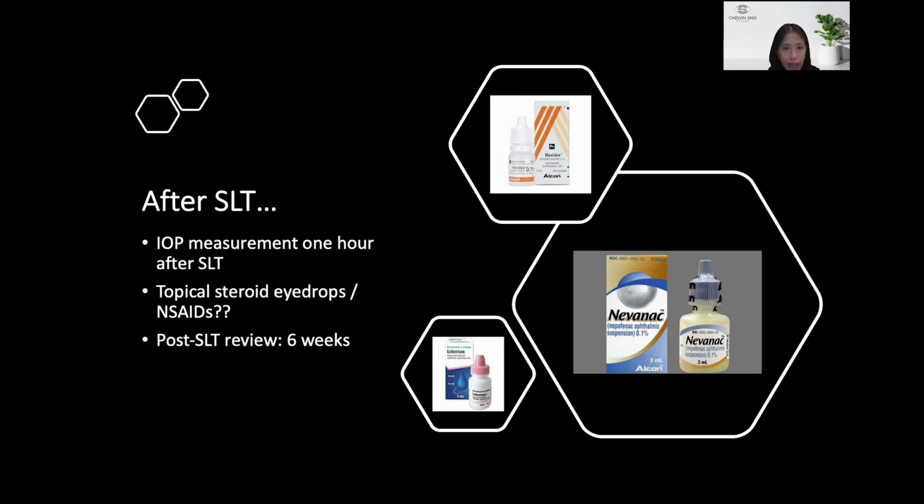It is a bit controversial whether to prescribe topical steroids and NSAIDs after SLT, and there is a randomized controlled study which showed that topical steroids or NSAIDs may improve the IOP lowering effect of SLT. There are others who think that the inflammation associated with SLT is important to lower the IOP, hence discourage the use of NSAIDs or steroids after laser.